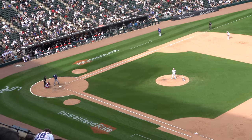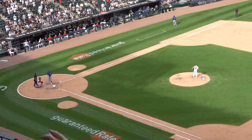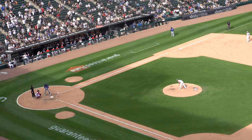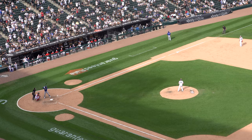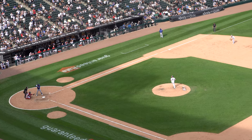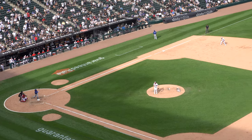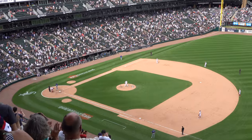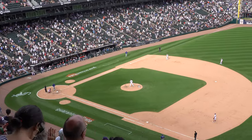Hermosillo is up to bat. I don't even know who this is. All right, home run. I want to see one more home run, since I've missed most of them today. Okay. This could be the end of the game.